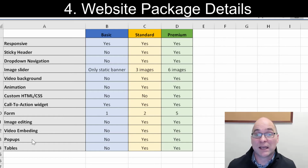Pop-ups, which is a good call to action. So let's say an exit pop-up or a pop-up after someone scrolls down more than 50% of the page. It pops up some sort of offer. Not included in basic, yes in standard and premium.